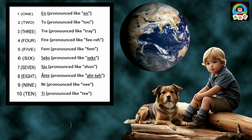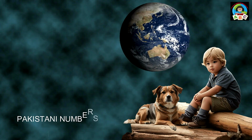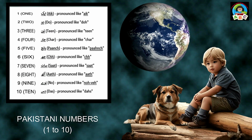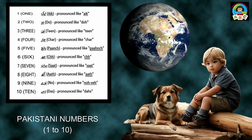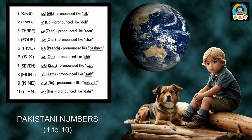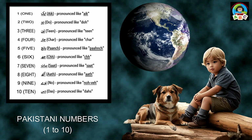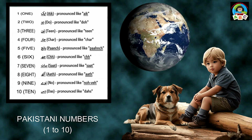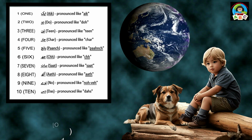In Pakistan, several languages are spoken, including Urdu, which is one of the official languages of the country. Here are the numbers from 1 to 10 in Urdu, along with their pronunciations: ik, pronounced like ik; do, pronounced like do; teen, pronounced like teen; char, pronounced like char; panch, pronounced like punch; chh, pronounced like chh; sot, pronounced like sot; off, pronounced like off; no, pronounced like nova; das, pronounced like das.